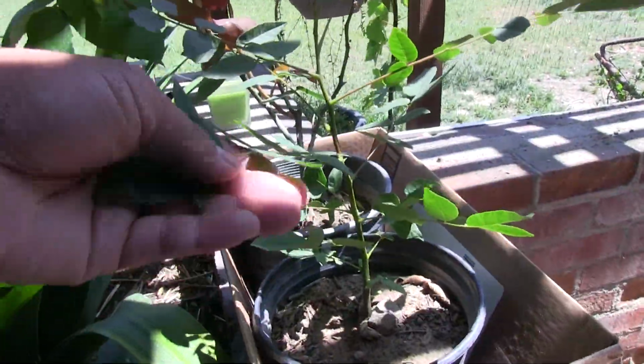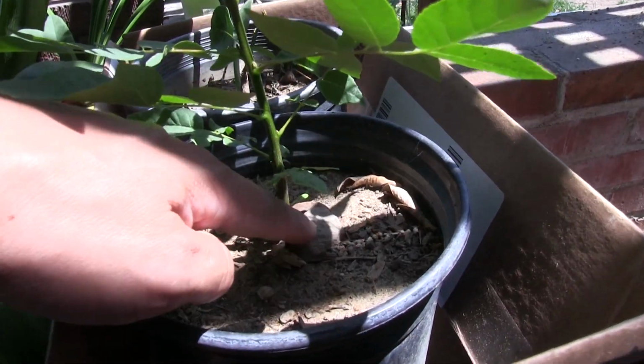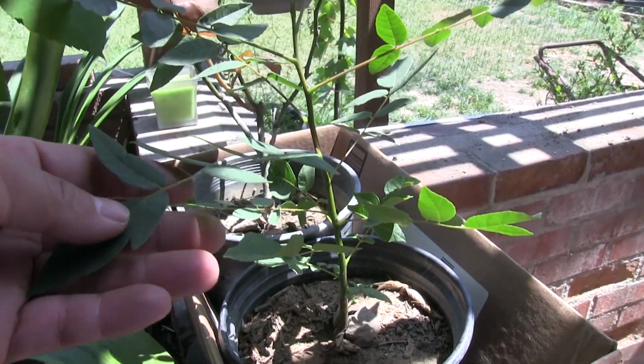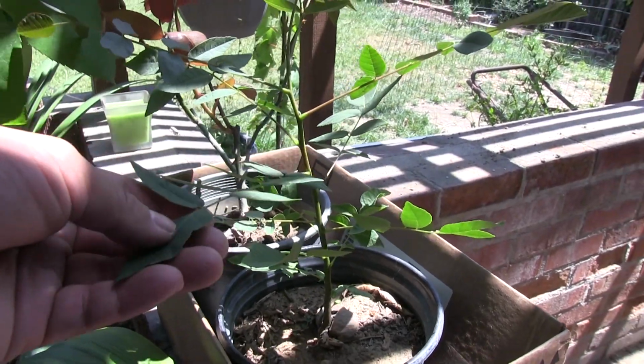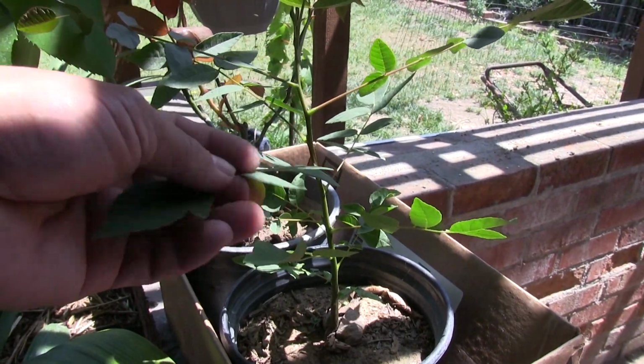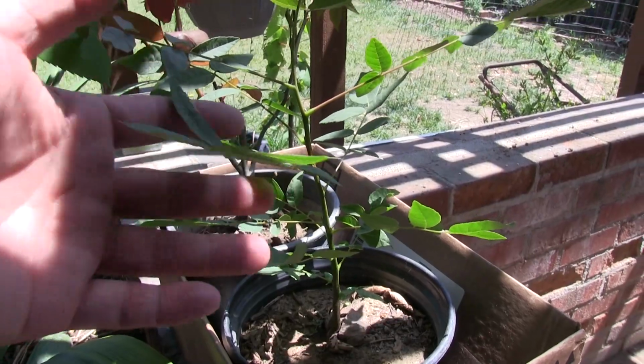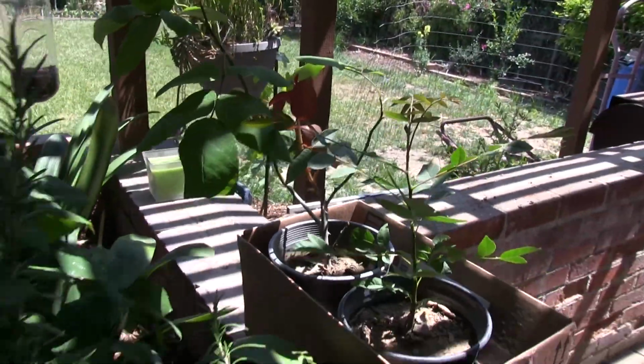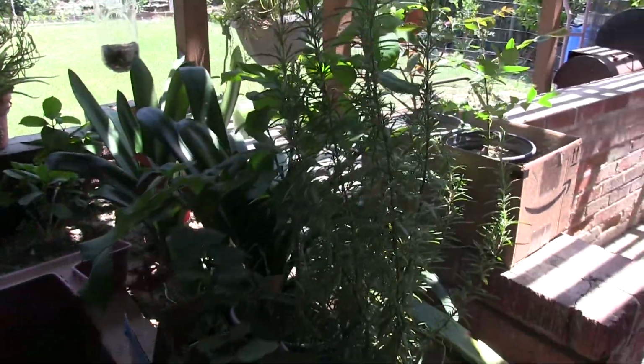This is a walnut that he grew from seed. You can see it down there, the shell. And I would be growing this for the hardwood to use as wood to smoke meats and such. So that's our trees and bushes.